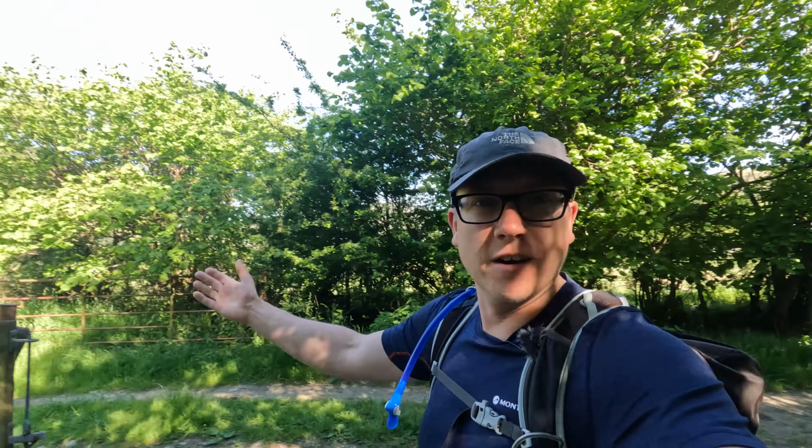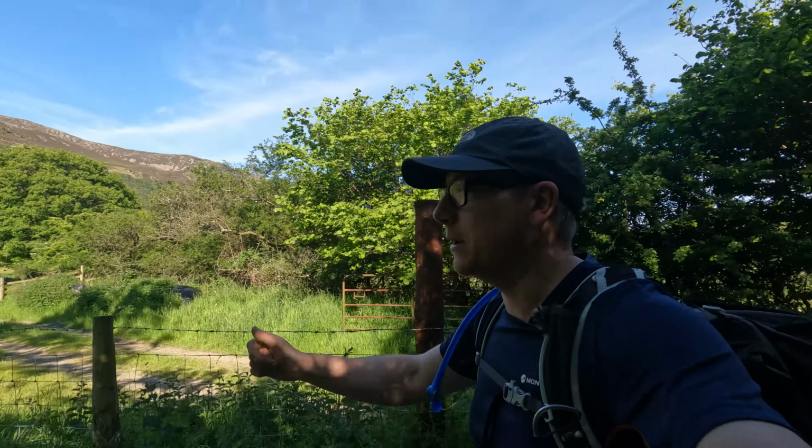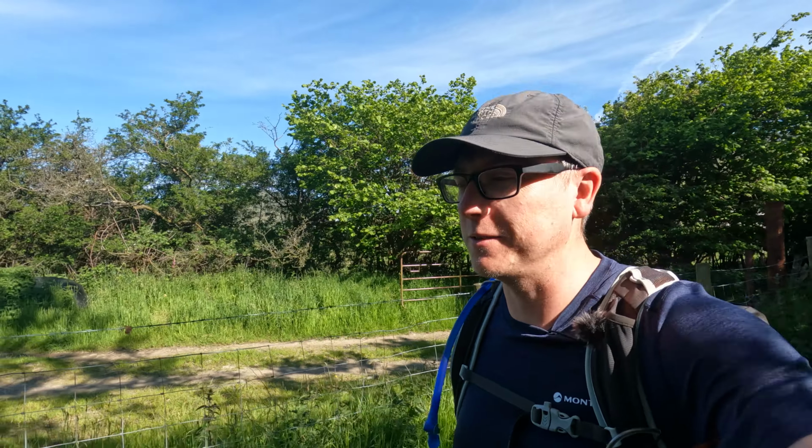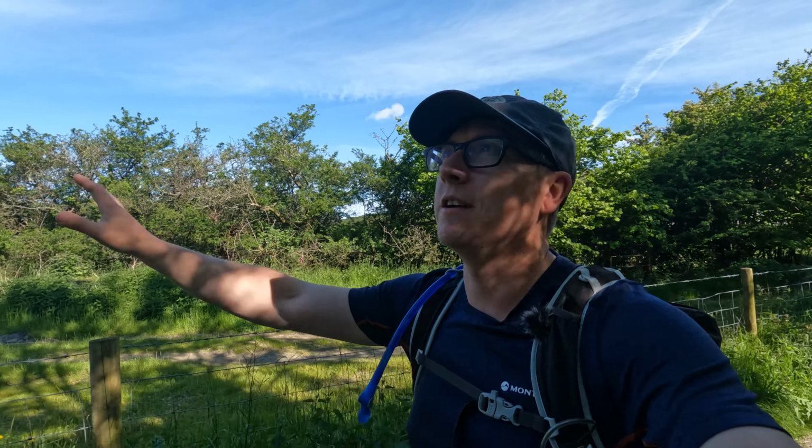Barely a cloud in the sky. Check out all that blue and some cracking views of the mountains. I've got the whole High Style Ridge and Red Pike in front of me, and I've just had a lovely view down to Haystacks and Fleetwith Pike, which will improve as soon as I get down to the lakeshore.